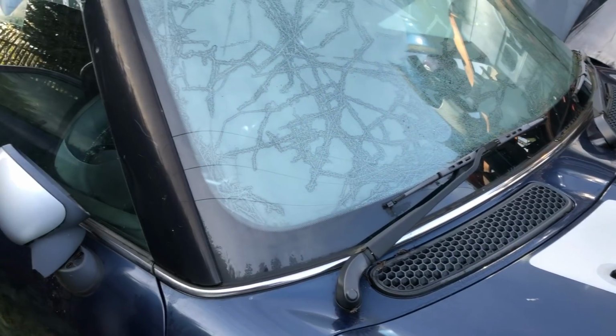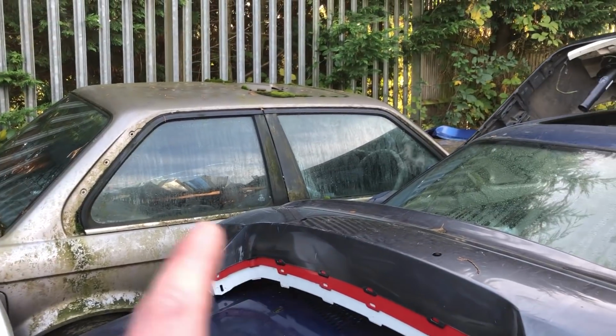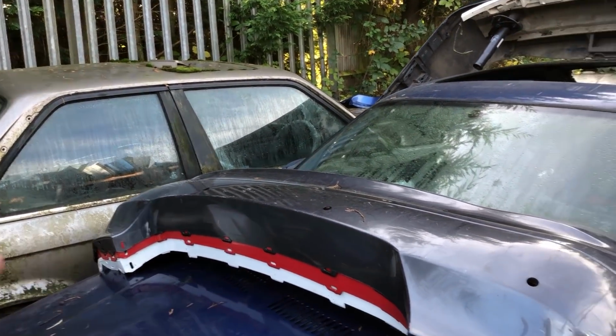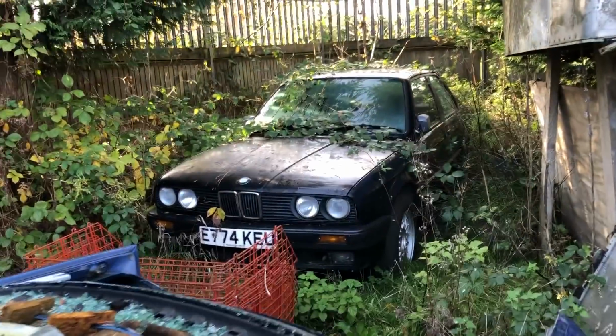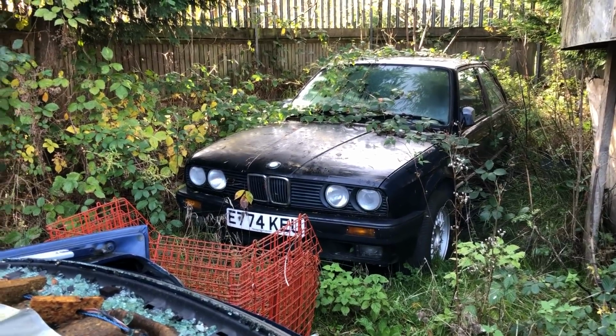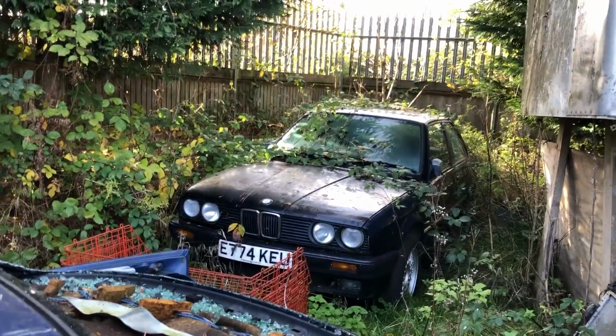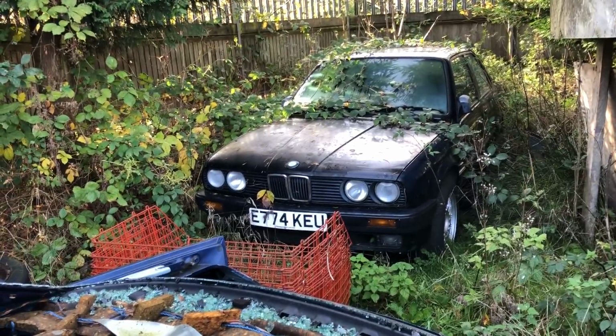So really, really rare car, that. It was an option, the limited slip diff. And if you look further back, he's actually got some old E30s, an old E36 there, an old E30 there. I did just ask about them, but he said they've been there years, Rob, and they'd be absolute rot boxes. So that would be a no to go again. But still a lovely, lovely old car.